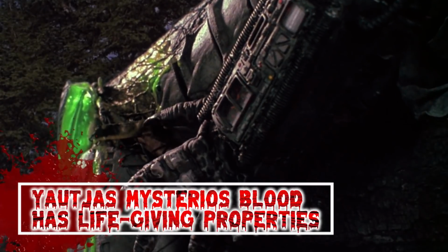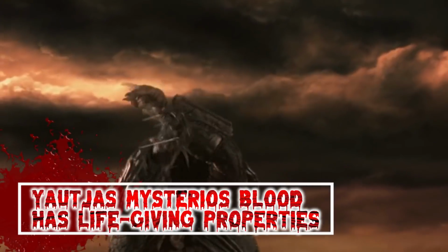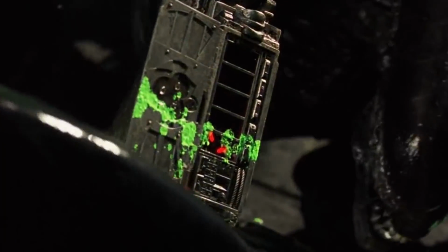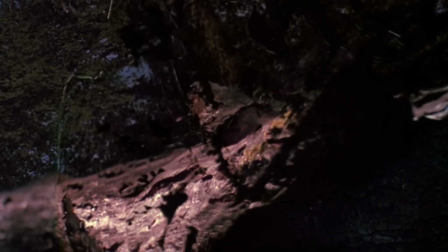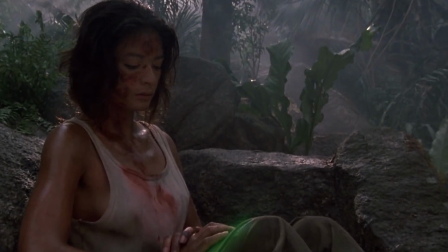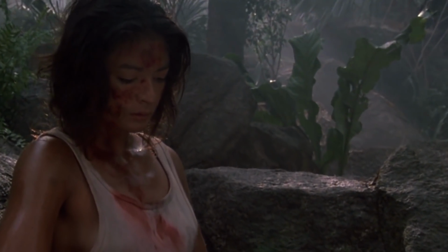Yautja's mysterious blood has life-giving properties. Yautjas devote their entire lives to the most violent and aggressive form of blood sport, and to win the game, they never hesitate from sacrificing their own sweat and blood. Yautja blood is a bioluminescent compound of neon green color. Furthermore, their blood is known to have life-giving and healing properties.